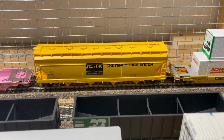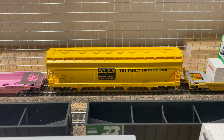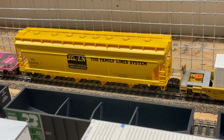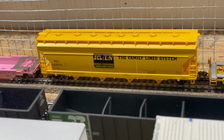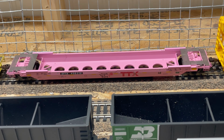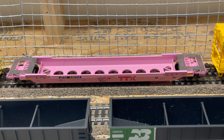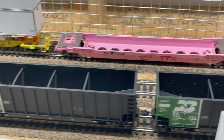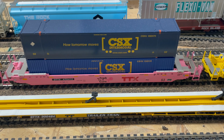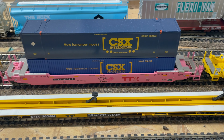I'm not sure if I showed you guys this car. It's a SCL Sandhopper. I got the three cars from Athearn. I also have the three cars coming from Atlas, which are at the hobby shop. And then we went to Train Fest and I ended up picking up one of these DTTX breast cancer cars. Totally different style car, different car number than the Rapido one. And the Rapido one is actually down here with some CSX containers in it. I think I might have showed that in a way back video, not sure.